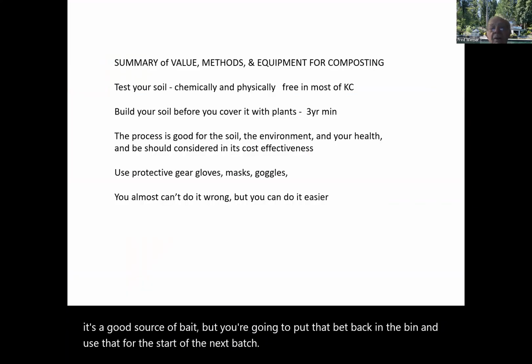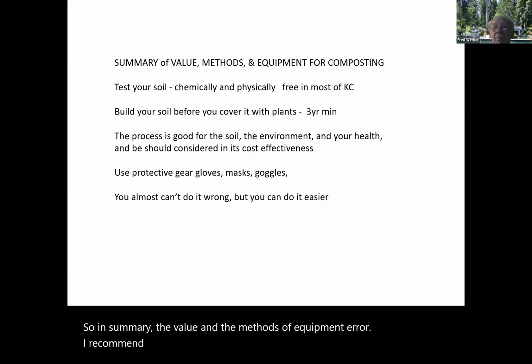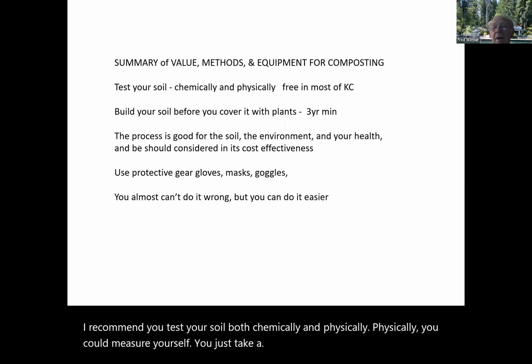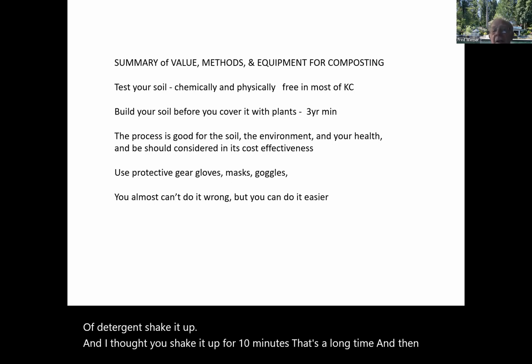So in summary, the value and the methods of the equipment here, I recommend you test your soil both chemically and physically. Physically, you can measure it yourself. You just take a tall bottle, some kind of a gallon bottle, you put about a third of it full of the soil, fill it full of water and put in a few drops of detergent, shake it up for 10 minutes. That's a long time. And then you let it sit.